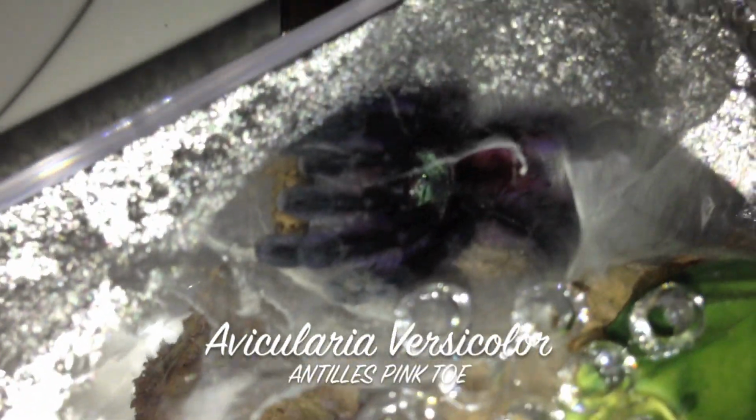Well, here is my Avicularia versicolor. Let's see if she gives us a takedown here. Need a little movement from that roach. Oh, there it is. Finally, a takedown. Yes! Sweet. She is doing so good. She's looking so beautiful. Look at the purple and red and green on her.